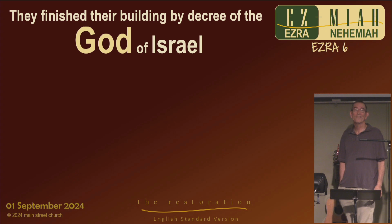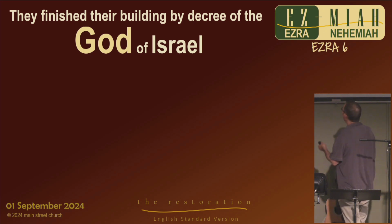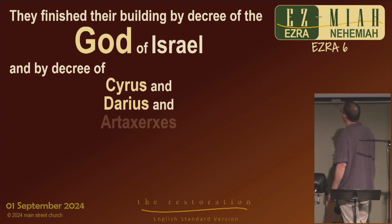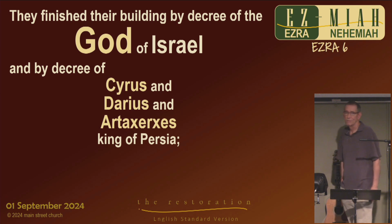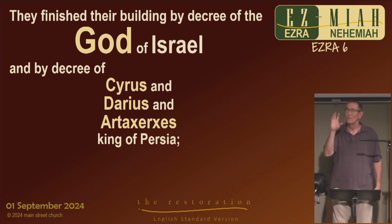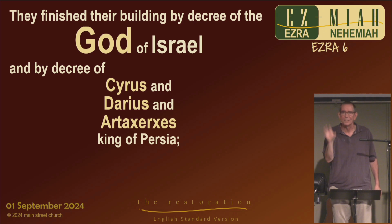The decree of the God of Israel, and that came through Haggai and Zechariah. They finished it according to the decree of the God of Israel. But we'll give minor credit to Cyrus and Darius and Artaxerxes, kings of Persia. But I like how he says it: it was finished according to the decree of the God of Israel. And that's the important thing.